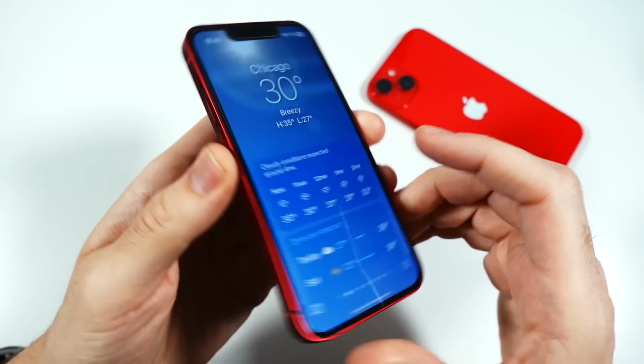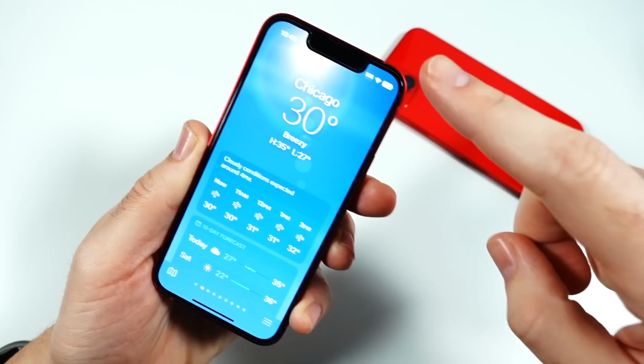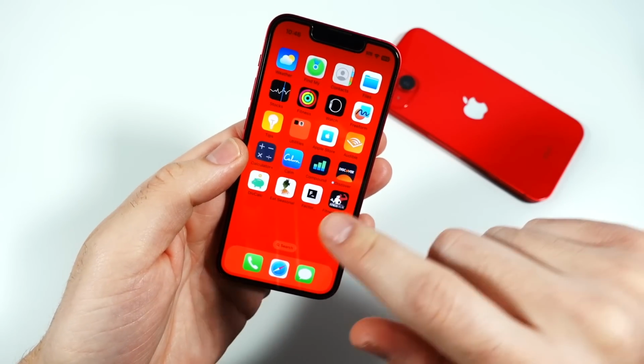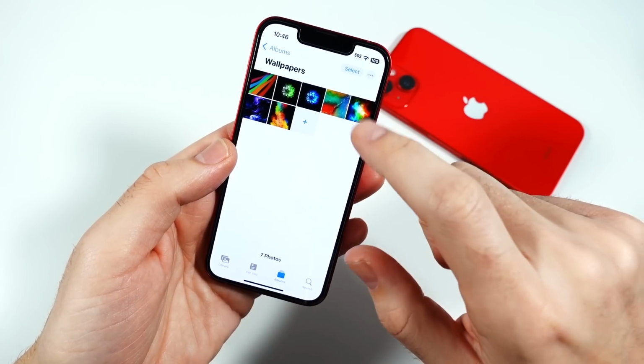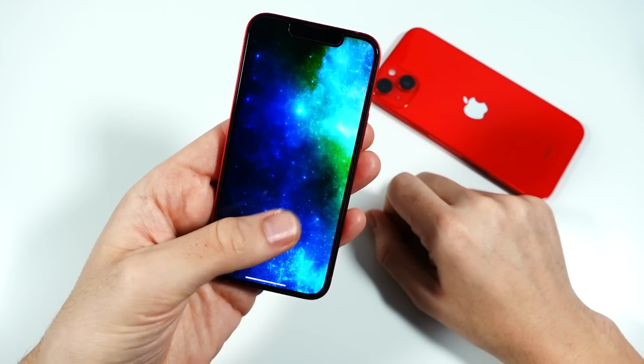And overall, it gets bright enough, 800 nits. It can be seen outdoors as well. I've had no troubles with this in the sun. So plenty bright enough in that area. Just overall, a pretty solid display, I would say. I don't think you're really going to have too much of an issue with this panel right here. So you're going to really enjoy it.